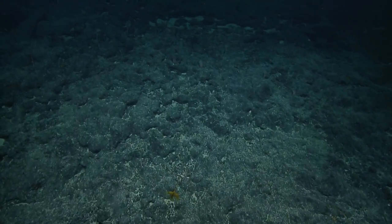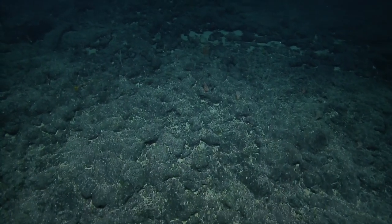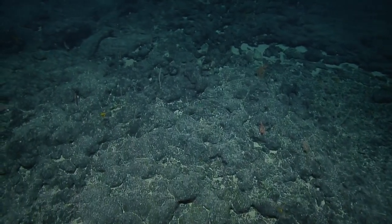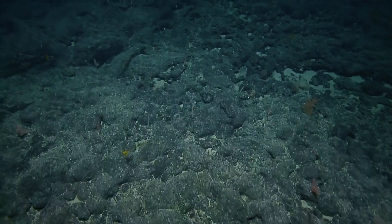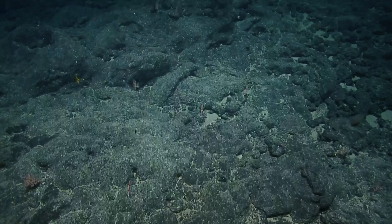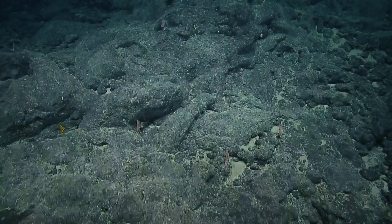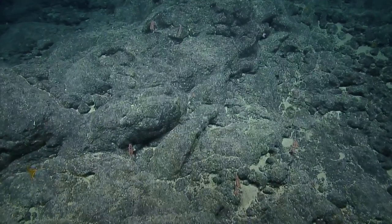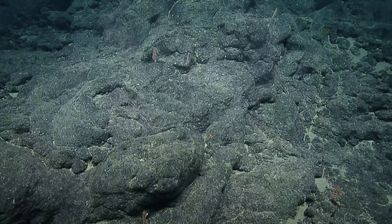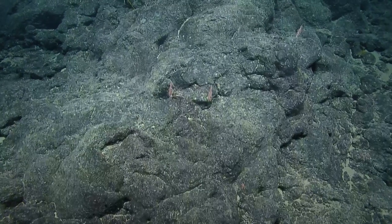And just a reminder to our audience, in case you don't know, we're diving on a very steep western ridge of Soledad Seamount, where our intended dive track is going to bring us from about 2,000 meters up to about 1,300 over about a 3-kilometer transect. So this will be a relatively long dive compared to others in this expedition. It's expected to last about 22 hours. We've already used up about 3 of those.